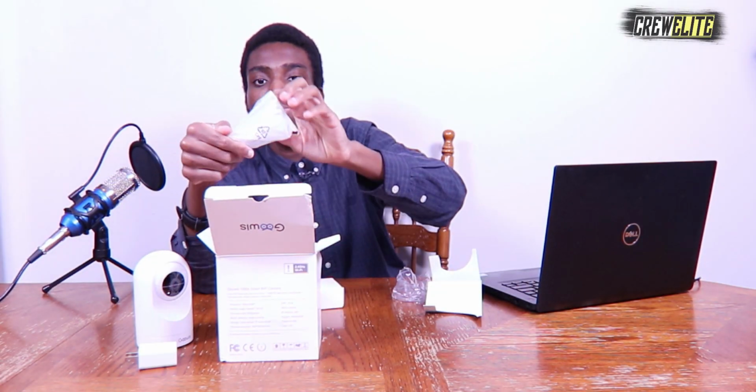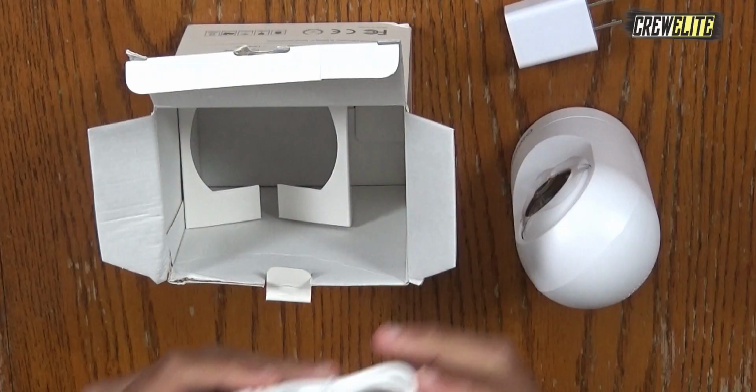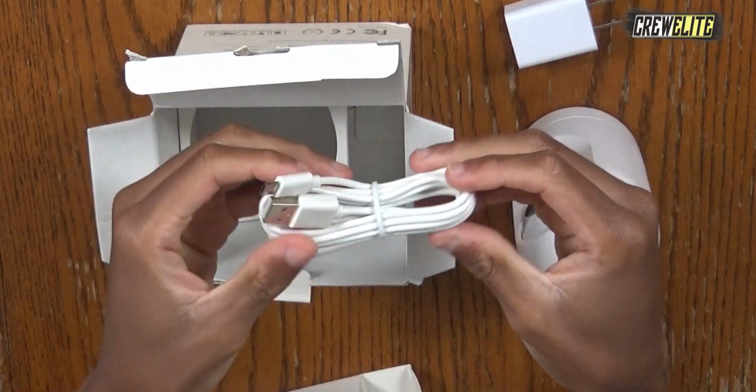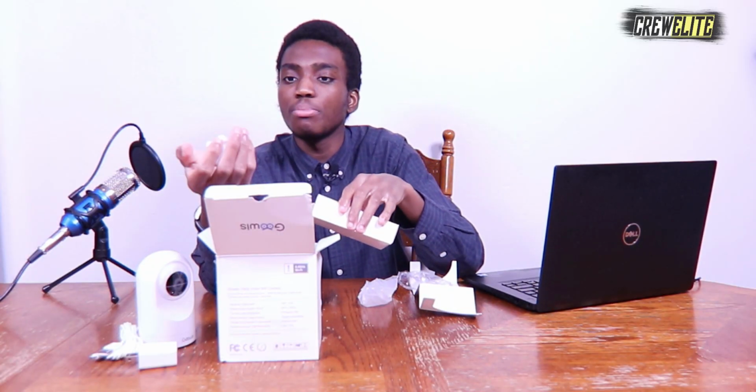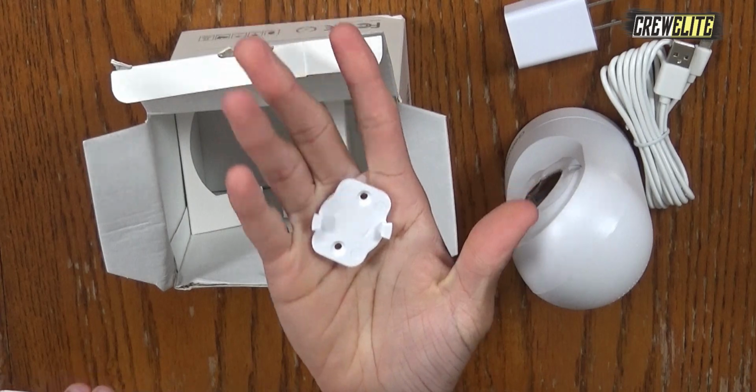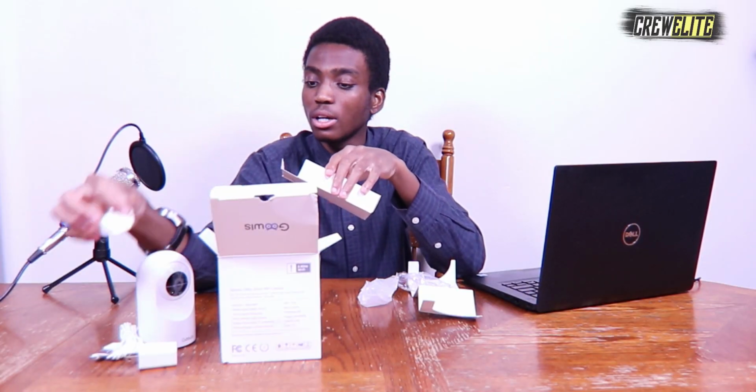We have our USB cable that you guys need to use to actually power up the security camera. And surprisingly, the cable is fairly long, so it's a micro USB to USB cable. We have a mounting plate that you guys can utilize when mounting this onto the ceiling. We're gonna put it off to the side.